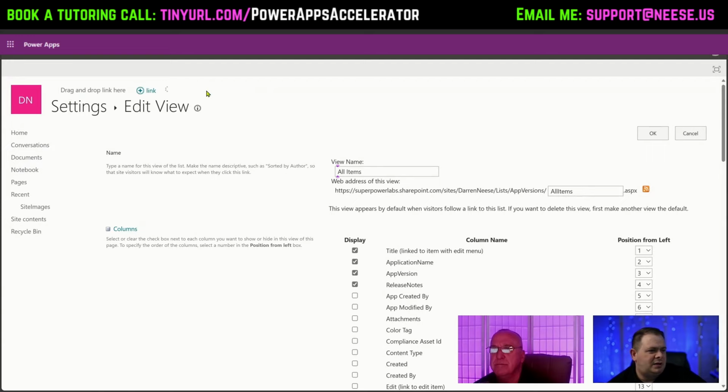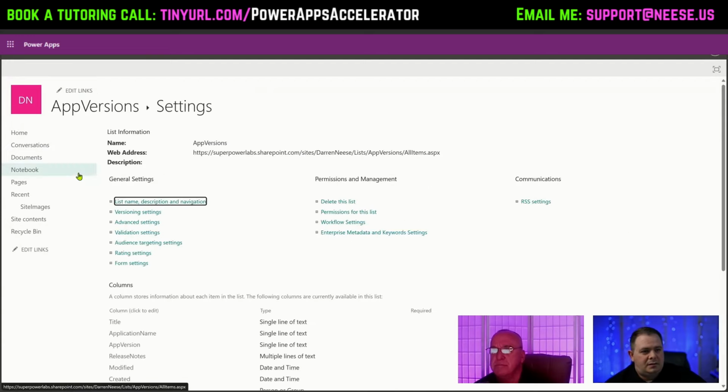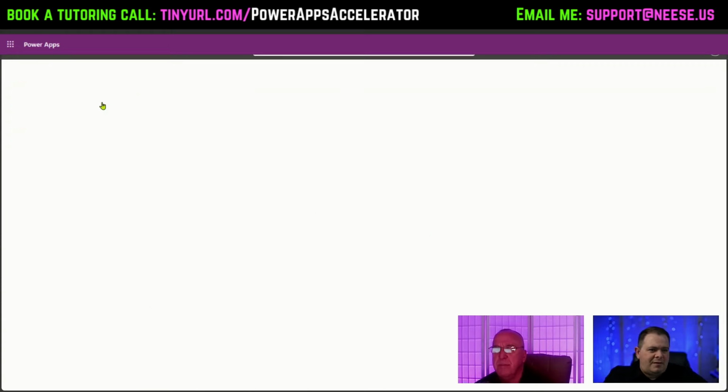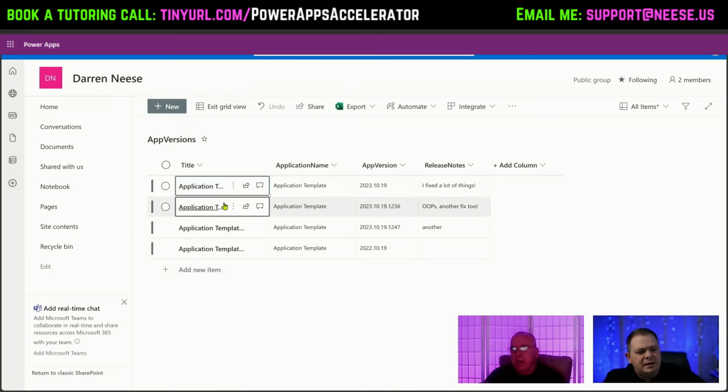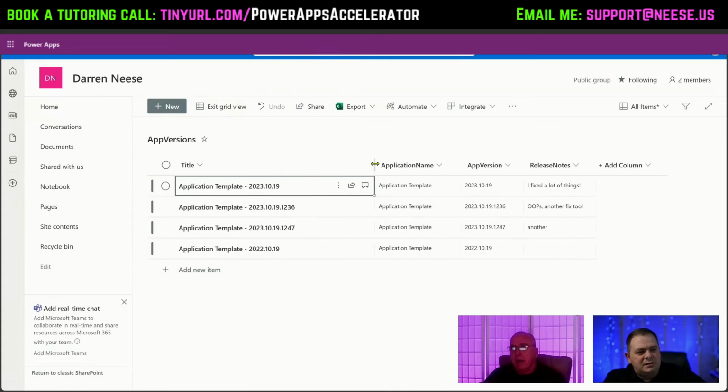If I hit cancel, I'm trying to get back to the list now. At versions, there we go. There's edit and grid view. Okay. This is a way they can circumnavigate or get around our little form there. They can go in here and modify this.